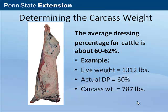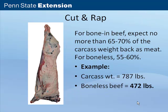So going from live weight 1312, dress percentage 60% on this carcass, so we got 787 carcass weight. And so for bone-in beef, expect no more than 65 to 70% of the carcass weight back as meat. Boneless, 55 to 60%. So in this scenario, we have boneless beef back, so we got 472 pounds. You with me so far? So we've got this two-step process, from live weight to carcass weight, from carcass weight to cuts.